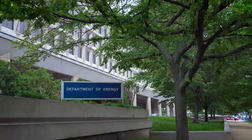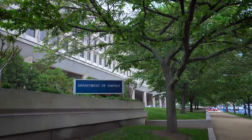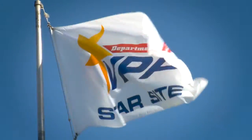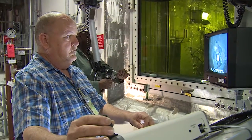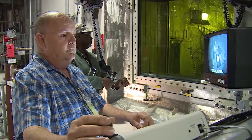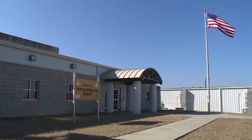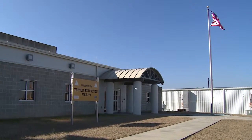SRS remains a primary component of the United States Department of Energy complex. It ranks near the top of safest industrial facilities worldwide. The Savannah River Site processes nuclear material in support of our national defense. Tritium at the Savannah River Site is an enduring mission.